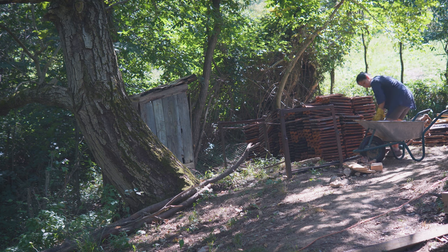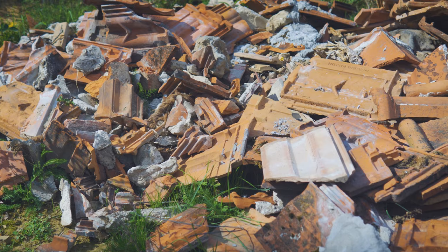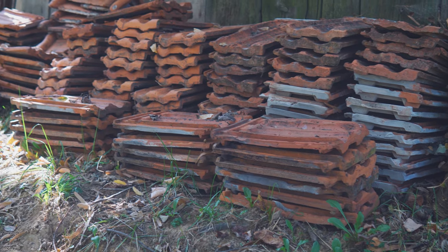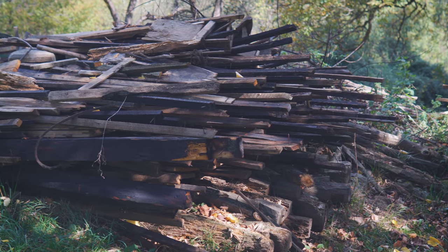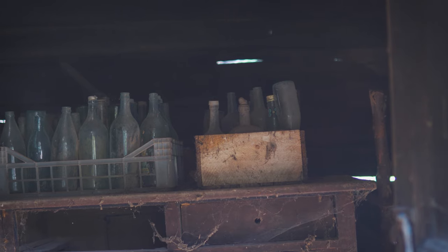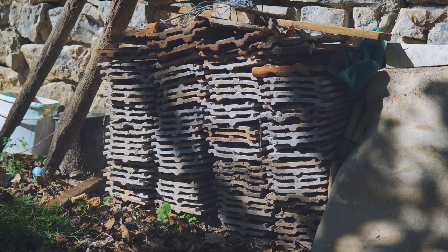I always avoid scrapping things that can be reused. What you saw me throwing away in the last video were bad roof tiles, broken and unusable. I salvage everything like Robinson Crusoe from the shipwreck. The only problem is that I fill up all available spaces with this stuff.